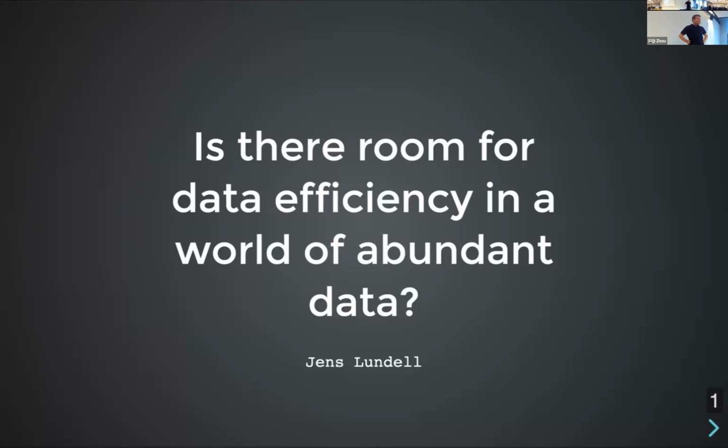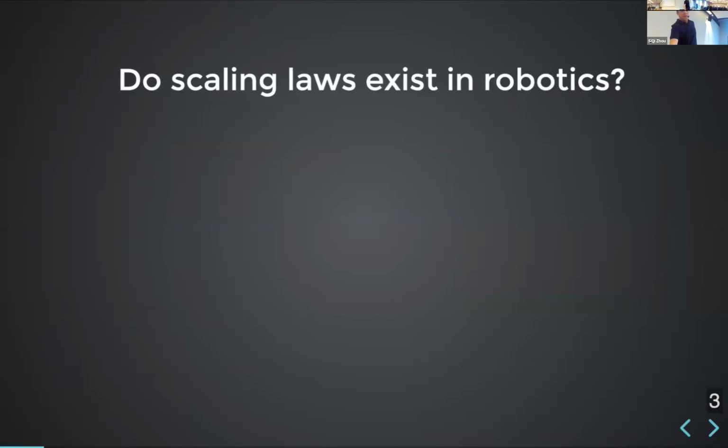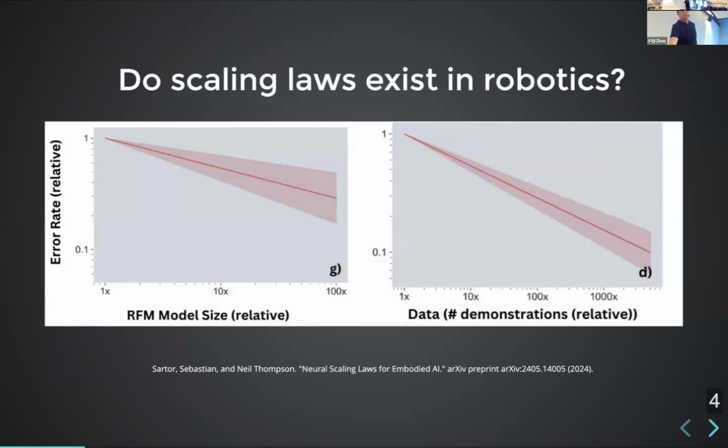And in comparison to the previous talk, I want to use less data. But why do we want to do this? Because we've all seen the scaling laws, that everything seems to work much better just with compute, data set size, and parameters, at least for LLMs. I think the previous talk also confirmed that the same thing exists in robotics. We can really see that the test score error rate decreases with the size of the model and with the number of demonstrations. So am I just pursuing a goal that is ill-posed?